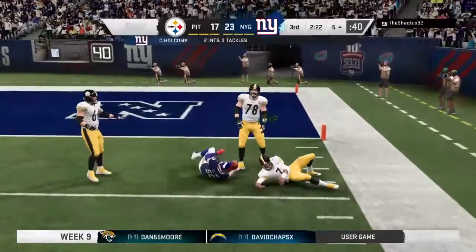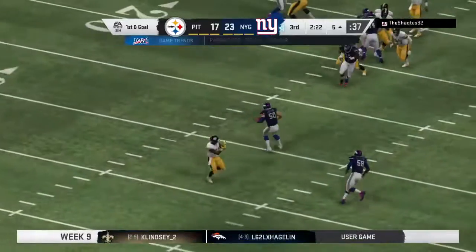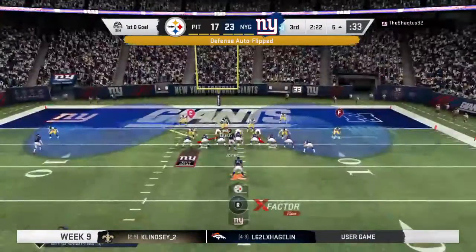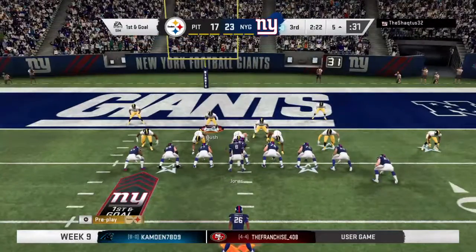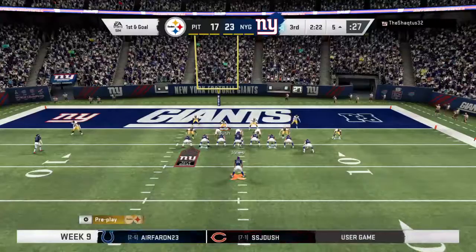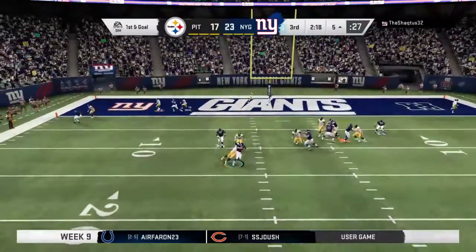And they will finally get to him, but a great return has set him up 1st and goal at the 5. He had his eyes on the end zone. He got close. At least he set the offense up nicely, but he's probably mad he didn't take that one to pay dirt. I agree with you, and you know he's going to get teased because he didn't get it all the way into the end zone.